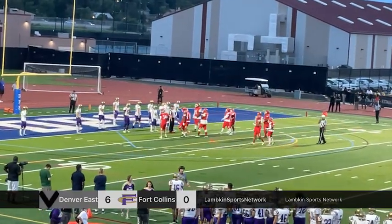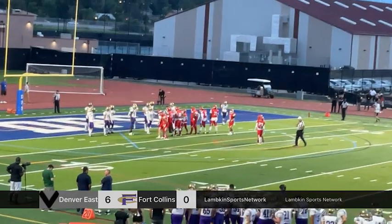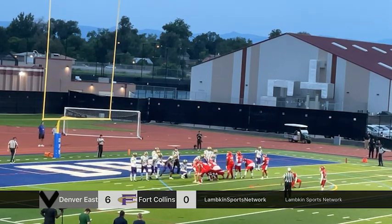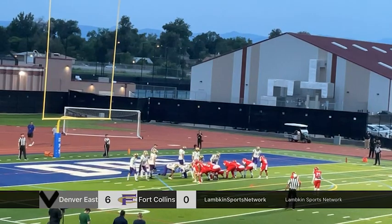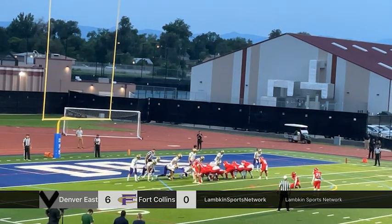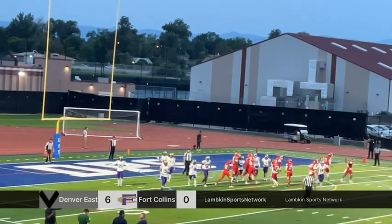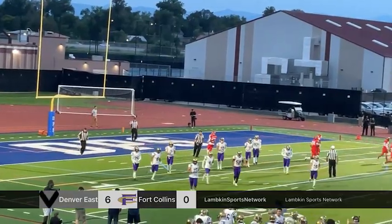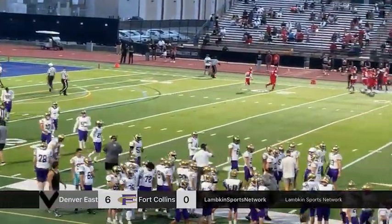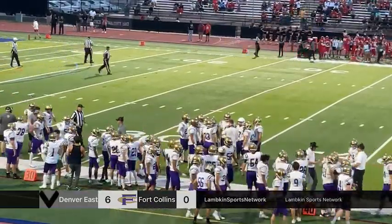Yep, they're going to kick. Now they're going to kick the extra point. They must have just wanted Fort Collins to burn that last, or their second timeout. All right, let's see if they have any confidence in the snapper and the holder and the kicker. Snap is good, kick is down, and it is no good. Wide right. So it's 6-0. Six nothing with 3:17 left in the second quarter.